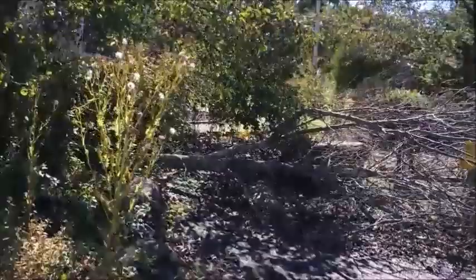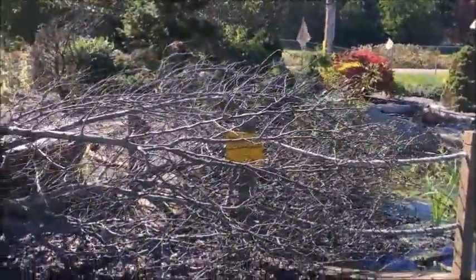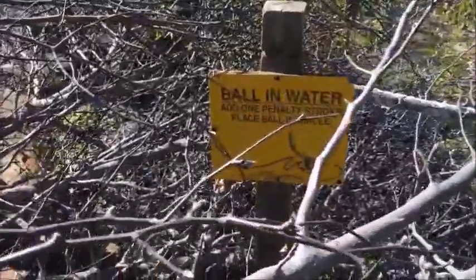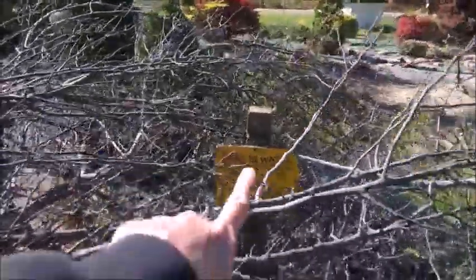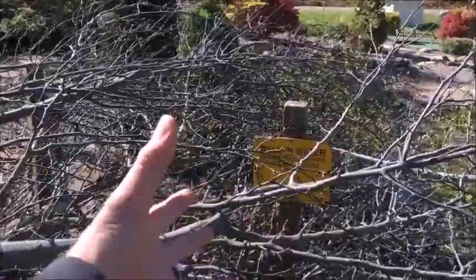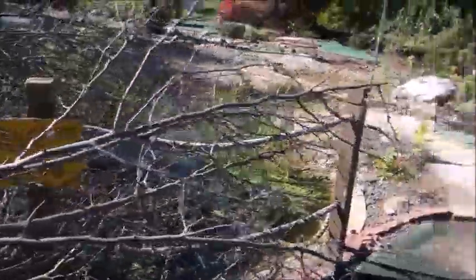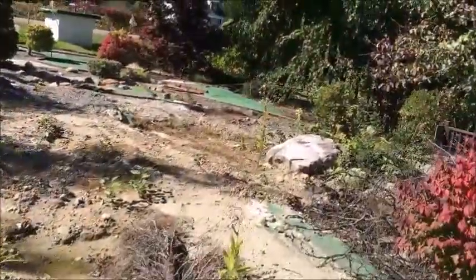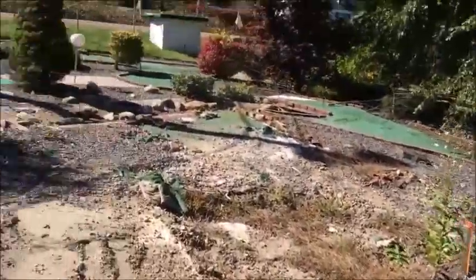A tree has fallen in the mini golf course. Did it make a sound? Add one penalty stroke. Well, what if the tree lands in the water? What's the penalty for that? What if tree in water? Do you get like a free game if the tree lands in the water? Okay. Yeah, I think they're demolishing this.